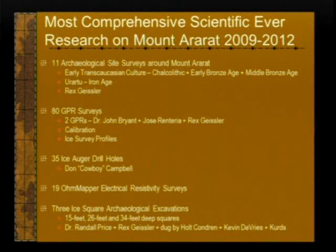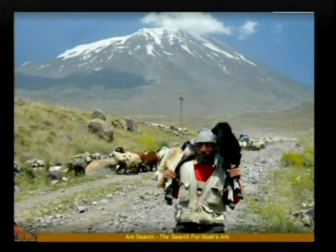Then, let's see here. We did three ice archaeological excavations, at different levels of depth: 15 feet, 26 feet, and 34 feet. One was about 3 or 4 feet across, so very small. The other two were 8 by 8 squares, and as we went down, say 15 or 20 feet, we made it smaller and smaller to get further down. This is blue ice. If you've ever dug through blue ice, it's not easy. It's very, very hard, so compact and dense. It's almost like water, but super hard. Randall and I were focused on those.